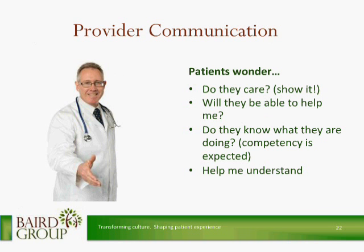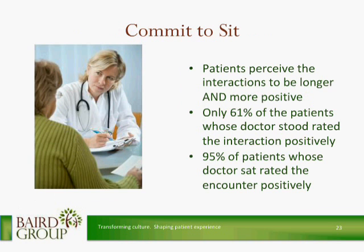And then lastly, help me understand. I'm confused. I've got lots on my mind. So what is the provider doing to help communicate effectively in all of these areas? One of the things that we teach is commit to sit. When coaching physicians to improve their patient interactions, we strongly emphasize this because they should sit at eye level and give that patient their undivided attention.